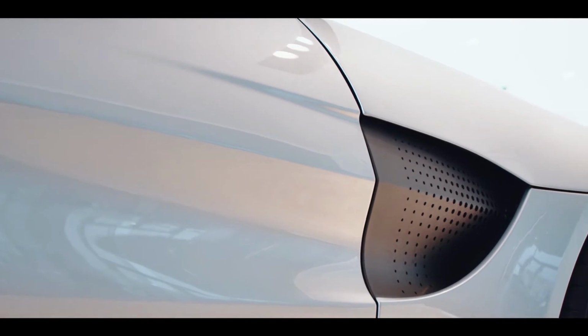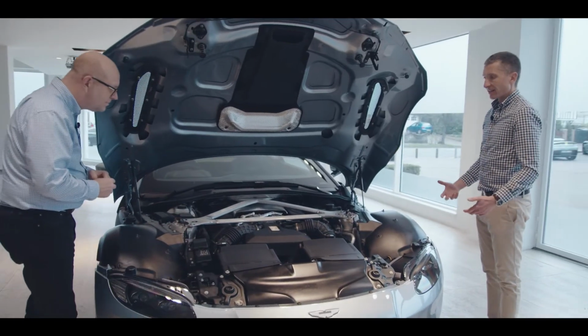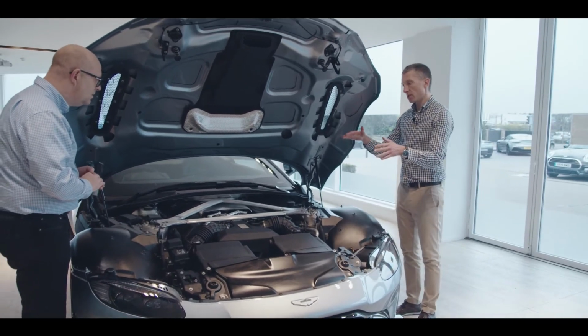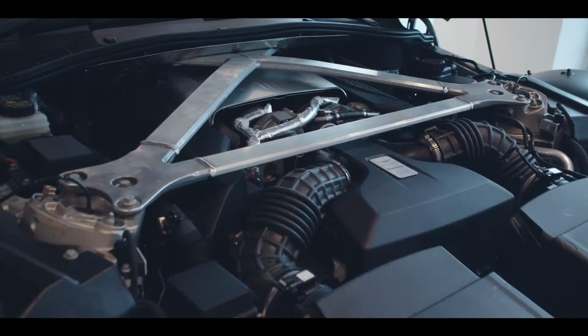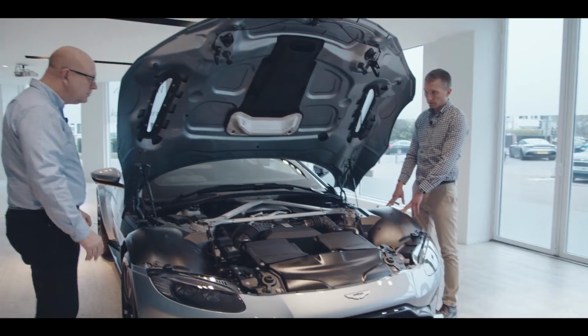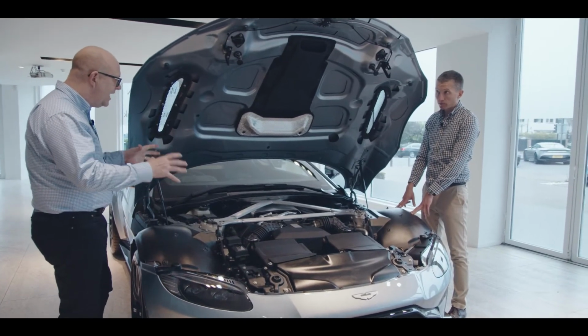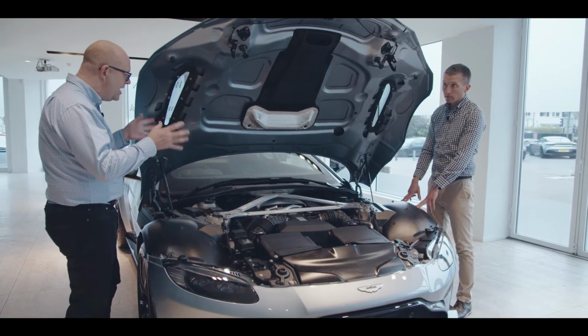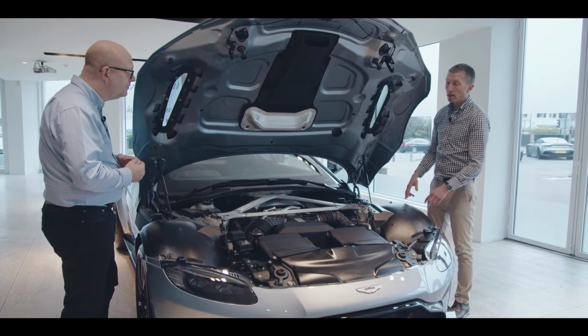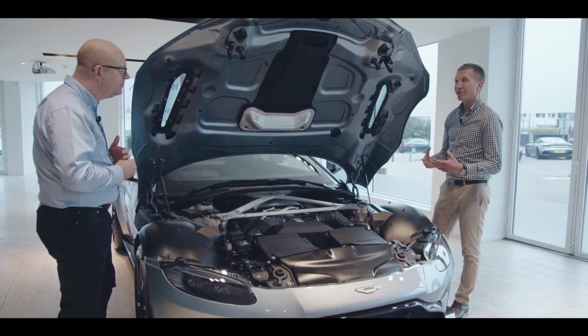Okay, so let's pop the bonnet. So the first thing you notice instantly, again really important with Aston Martin, is that the engine is mounted low and far back, so nicely behind the front axle, which is really critical. And again, is that all around power delivery, weight distribution? So the big thing is weight distribution and centre of gravity.